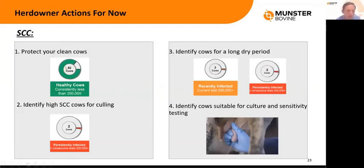So we start off with SCC, and the first thing, and the most important thing for me, is actually to protect the clean cows from now until dry off. So obviously your teat spraying, your parlour routine. But a big thing is actually using the milk recording to identify those high cows and taking some measures to make sure they're not spreading it. So whether it's dry off a quarter or whether it's cluster dipping after you milk them, but to try and stop the spread from those high cows.